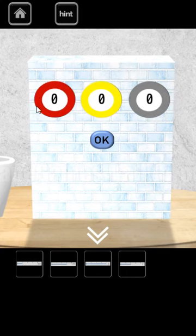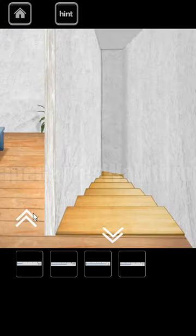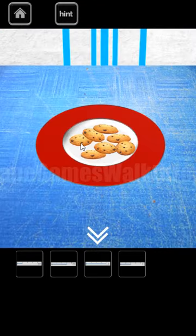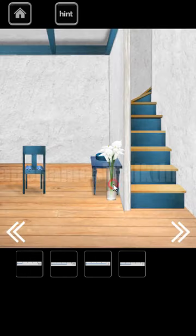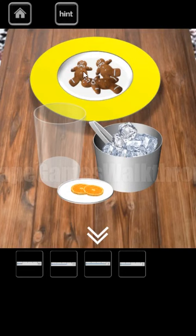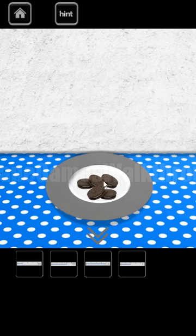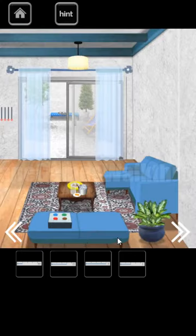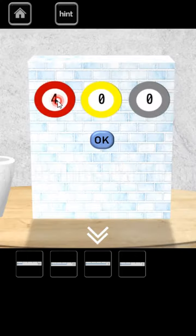Here we can see circles, red, yellow, and gray, and the circles are the plates. So here we can see a red plate has 7 cookies. So for red we need to use 7. Then we need to find the other plates. Here you can see a yellow plate and it's 3 gingerbread men. And on the gray we can see 5 cookies. So using these numbers and colors, let's enter them. So red is 7, yellow 3, and gray is 5.